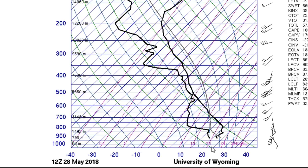Moisture actually looks a little bit scarce this morning at Dodge City, only topping out at about 840 millibars there. So that's all the moisture we had this morning. However, we can definitely see there's a lack of a cap. So all we had to do is add a little bit of heating and a little bit of moist advection coming in from the southeast right there. And that gives us a pretty good situation for convective storms later in the day.